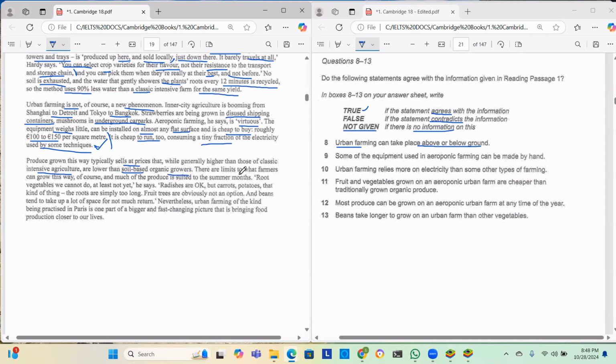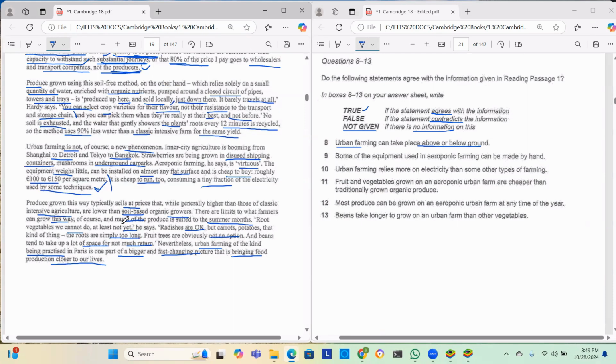There are limits to what farmers can grow this way, of course, and much of the produce is suited to the summer months. Root vegetables we cannot do, at least not yet. Radishes are okay, but carrots, potatoes, that kind of thing, the roots are simply too long. Fruit trees are obviously not an option, and beans tend to take up a lot of space for not much return. Nevertheless, urban farming of the kind being practiced in Paris is one part of a bigger and fast changing picture that is bringing food production closer to our lives. Very good. Now we got a good idea of the paragraph and we have read the whole passage.